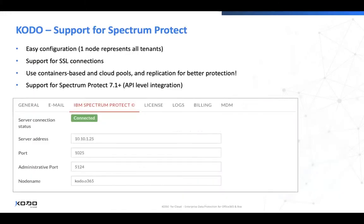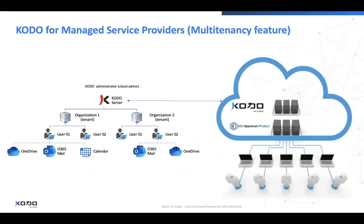Now, in terms of support for or usage of Spectrum Protect, we've got a very easy configuration. So one node in Spectrum Protect represents all tenants. We provide support for SSL connection. And we are using container-based and cloud pools to provide better protection along with the replication. So in terms of a supported version, we provide support for Spectrum Protect 7.1 and newer for the API level integration. Now, finally, we are getting to the multi-tenancy model.